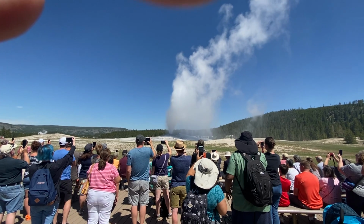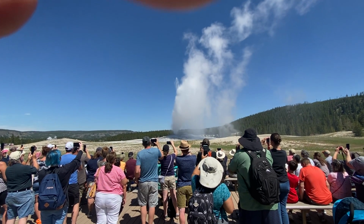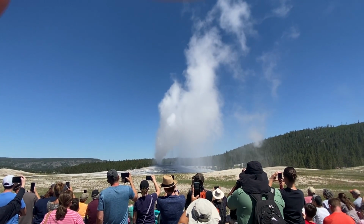So the wind's giving us a lot of steam. You can see some water spurting up there though.